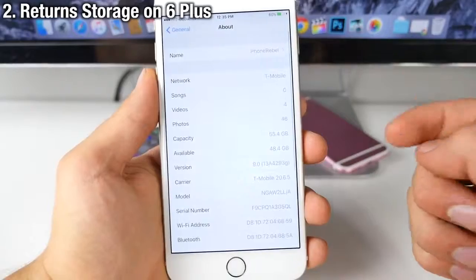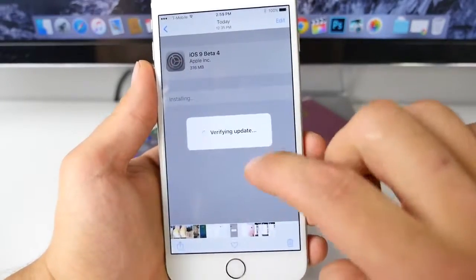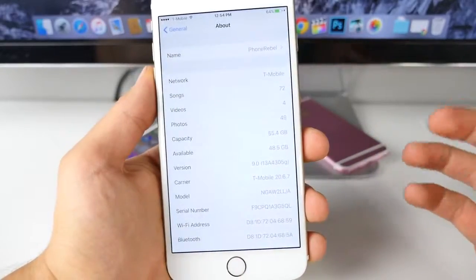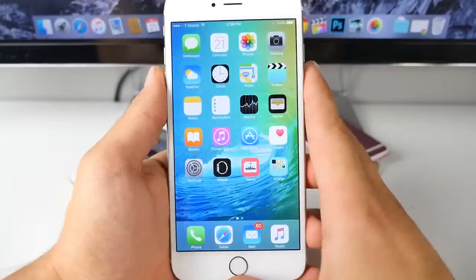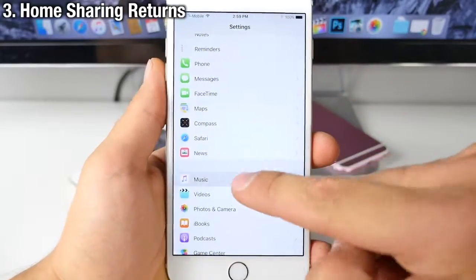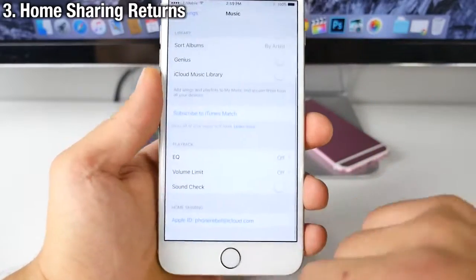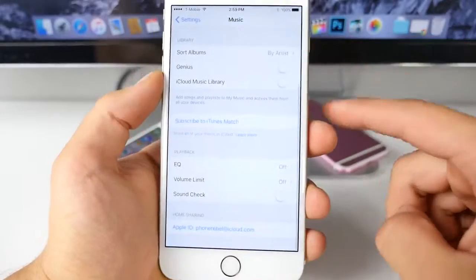Now interestingly enough, I recorded the amount of storage I had before the update. I had 48.4, and after updating I had 48.5. So this gave me a 0.1 gigabyte increase in storage, which is interesting for iOS 9, but that's great. Home sharing for music, which previously disappeared, has now found its way back to iOS 9 beta 4. So down here you can go ahead and log in and enable home sharing for music.